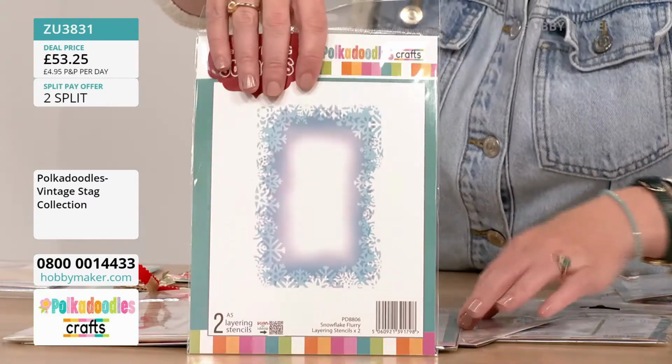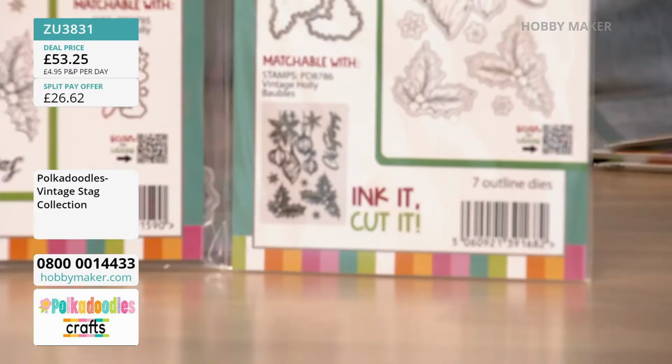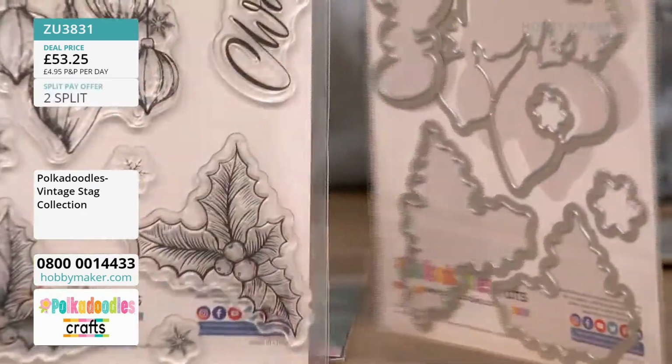I always know if something's a success because the design team used it on everything. Yes, and they have. Which is what you see. And I will show some samples. So, yeah. And then finally, it does come with those matchables that I showed at the beginning, which is this stamp and die set that we can see there as well.